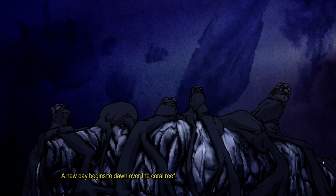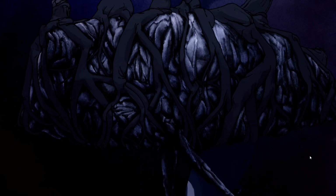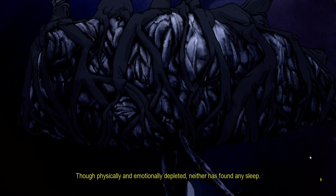A new day begins to dawn over the coral reef. Brillo whales start to stir from slumber. They're still here? Other whales? Together, the stone mother and our calf have arrived safely. Really? Though physically and emotionally depleted, neither has found any sleep. The calf gorges on milk, famished from the previous day's ordeal. What's the mother eating then? Like, doesn't the mother also have to eat for the baby whale to have milk?